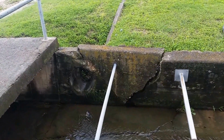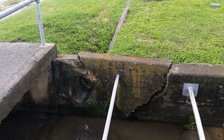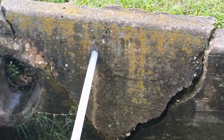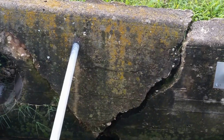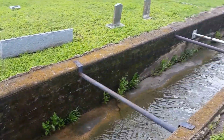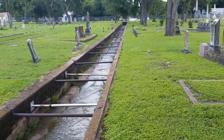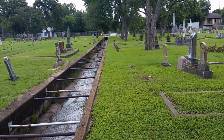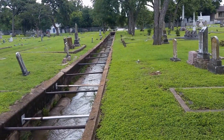Another example of a section of wall being supported, and that piece just broke, but the rest of the wall is moving out. And again, we're on the west side, just south of Olivert Street, looking toward the south end of the drainage canal.